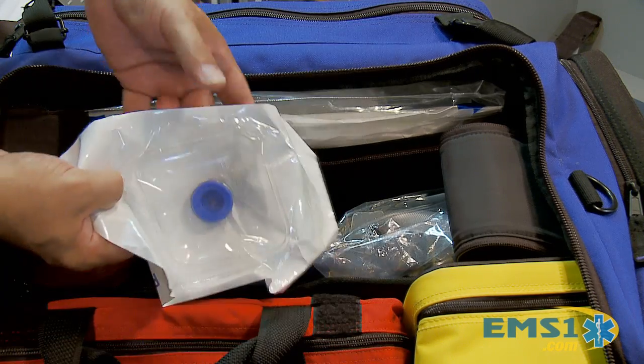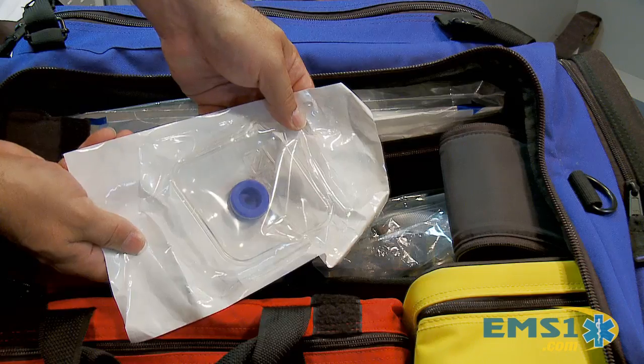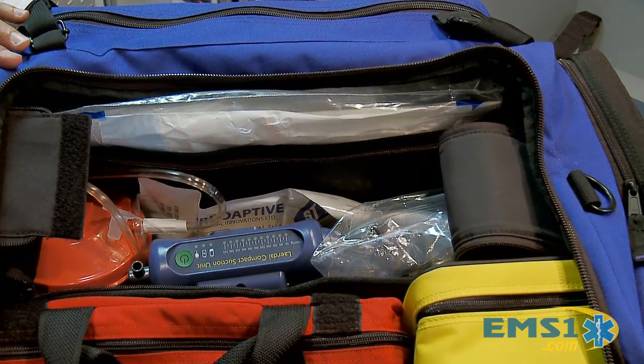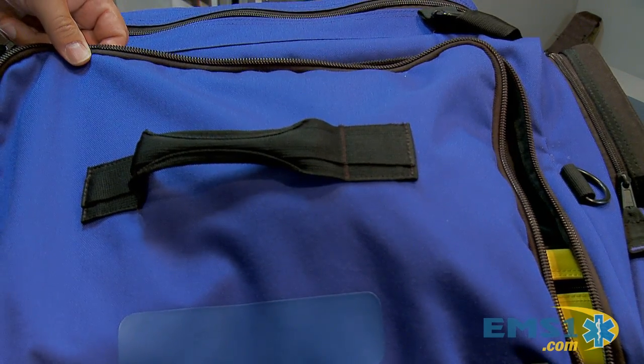Remember, BSI is an important factor for keeping us safe and healthy. The STAL Shield is a terrific device that can be used for suctioning and irrigation in the field and adds another layer of protection for you and your partner.